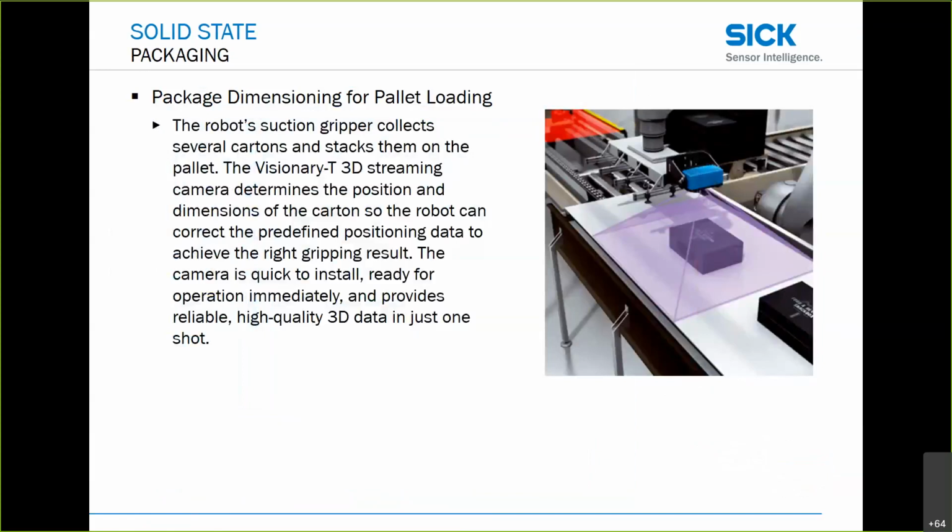The last application I wanted to talk about with the Visionary T is in packaging. This is a great way to use a Visionary to figure out where the package is on this conveyor belt. So we've got a robot with a suction gripper coming in to pick up these cartons and stack them on a pallet. Essentially, we've got a Visionary mounted on the side of that gripper, looking down, so that if the cartons coming down the conveyor aren't positioned perfectly, the Visionary can identify them, figure out their center of mass or their centroid, and have the robot come in and pick that up properly and go drop it on a pallet.